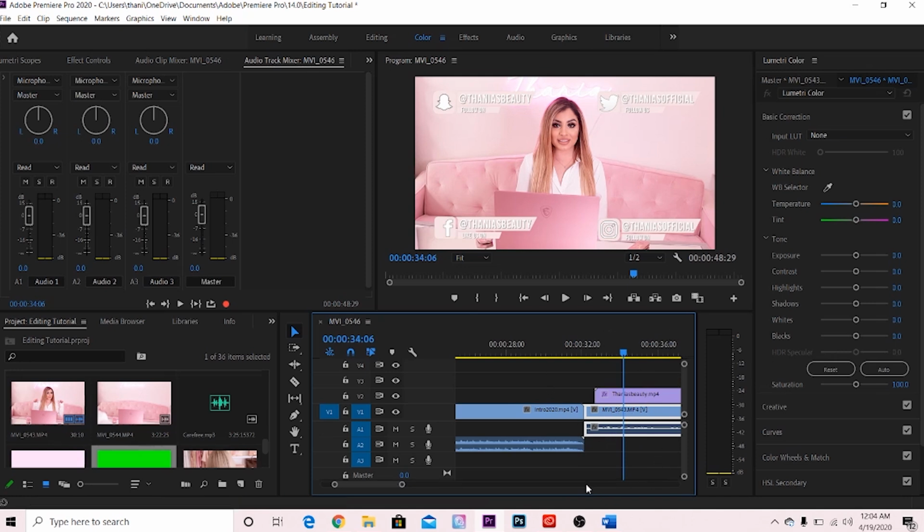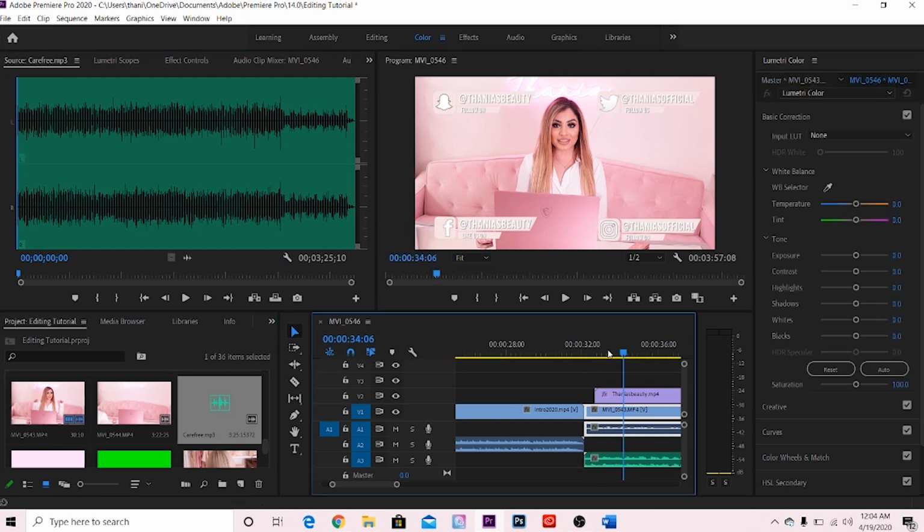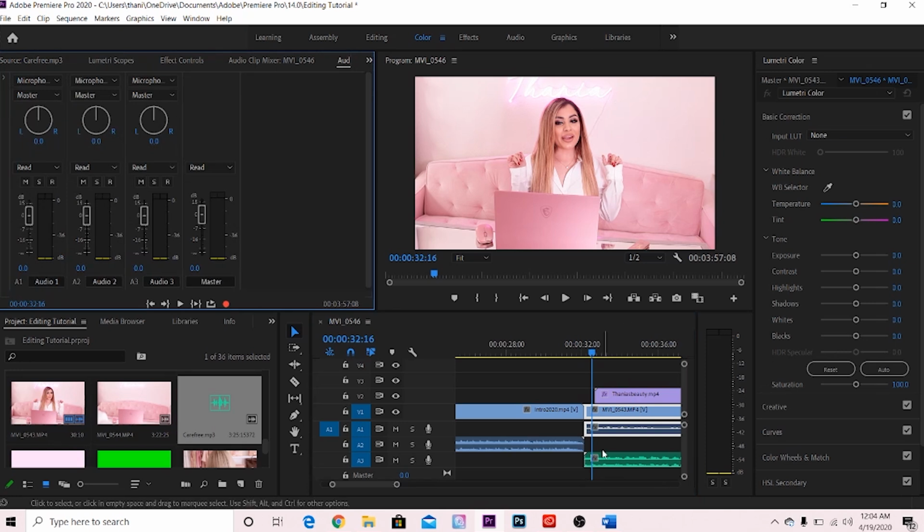The next thing I'm going to do is add my background music on the third track. This is the audio I'm using here. It's called Carefree. We're just going to drag and drop it in. If you play that, literally your ears will hurt because it's drowning out your voice. It's super loud. So now we're going to go to Audio Track Mixer and edit the volumes on each of these tracks.